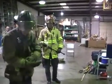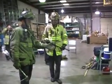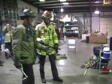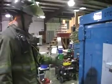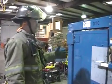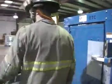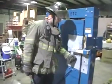Alright, so like we were talking about, whenever we're walking up to the door, we're sizing up the door. First thing, can we see the hinges or not? We can see the hinges, so that tells us the door's outward swinging. If we can't see the hinges, then we know the door is inward swinging. So what do we want to do first thing? Try it. We want to try it.